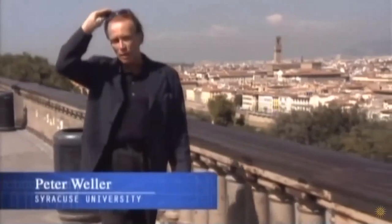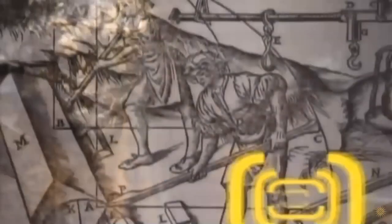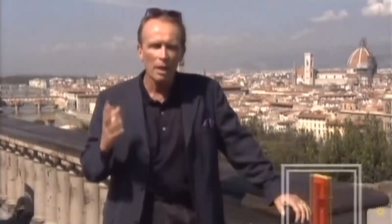Hi, I'm Peter Weller. And in 2001, I came here to the city of Florence to finish a master's degree in Italian Renaissance art history at Syracuse University in Florence. The Italian Renaissance is as overwhelmingly mind-blowing as it is beautiful. It is the most impacting epoch of the last millennium.